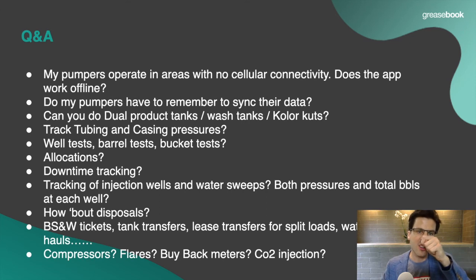Second question: do my pumpers have to remember to sync their data? Do they need to take their phone out of their truck or their iPad out of their truck and bring it inside and sync it up? No. The app is constantly searching for an internet connection, and it can sync up over the cellular network or Wi-Fi. Assuming the app senses one of those connections nearby, it'll sync up automatically for them. So again, trying to eliminate any excuse your pumper has for not getting his data to you on time, real time.